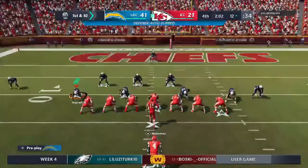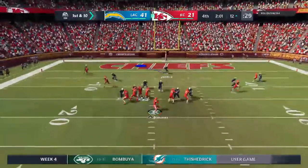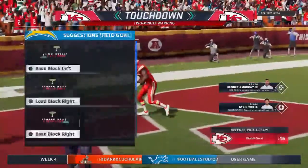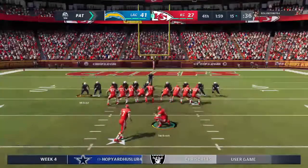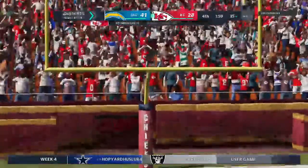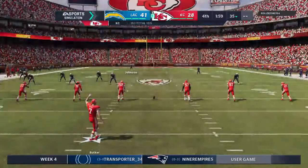From down at the 12, it's 1st and 10. Looking to throw is Mahomes. And he's got Hardman in the end zone. Touchdown, Kansas City. Mecole Hardman, his first touchdown on the year. And the Chiefs are able to cut into this lead. And that will cut this lead down to 13. Makes the score Chargers 41, Chiefs 28.